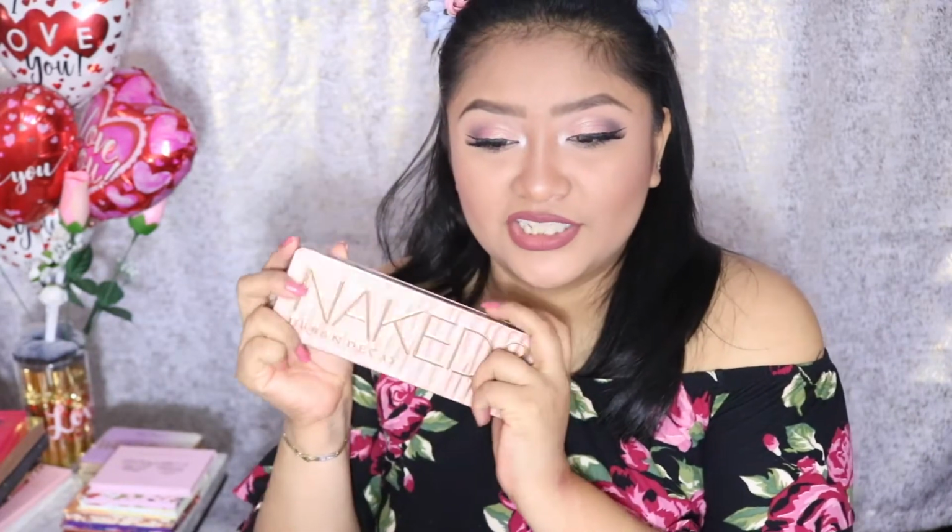The next palette that I have here is kind of like a regret purchase, but I still keep it because I am a makeup collector and I like to have the things complete. So I kind of feel like I love the tone. I love the packaging on the Naked 3 by Urban Decay.